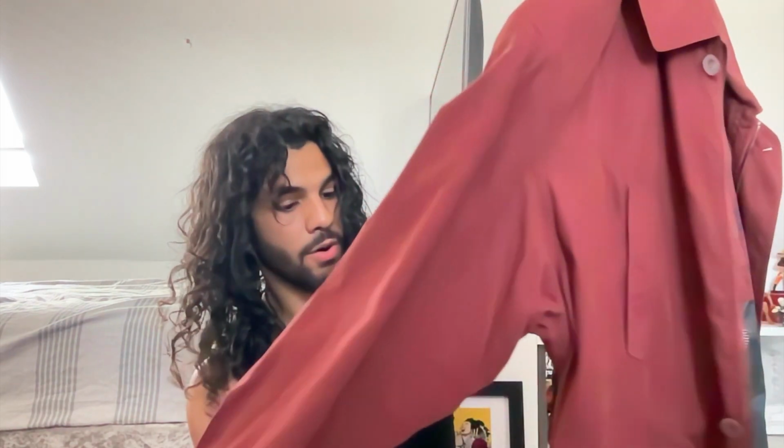I really like this. This is one of my favorite coats that I've bought, but I'm just too scared to wear it because it's Yves Saint Laurent. It was expensive, so I've only worn it once, and the material is just a soft material, so if it rains I'm scared it's going to mess it up.